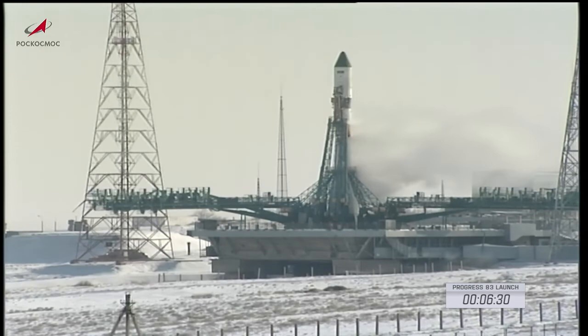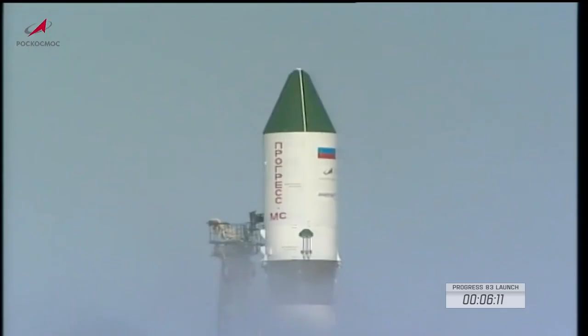Once Progress arrives to its preliminary orbit, there will be a series of critical burns of its engines. Those are known as DV burns or delta velocity burns, basically a change in velocity burn. It's the first automated maneuvers that will raise the Progress to match that of the International Space Station. And now, just about 6 minutes until launch, the countdown proceeding on track.